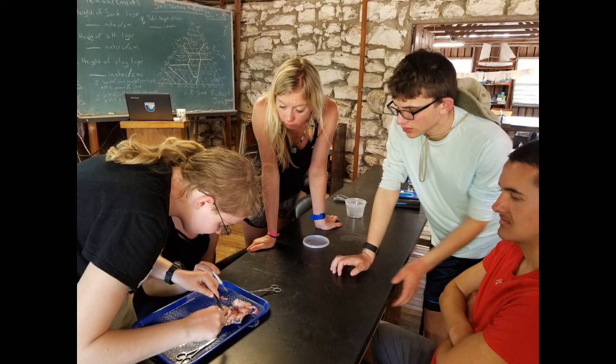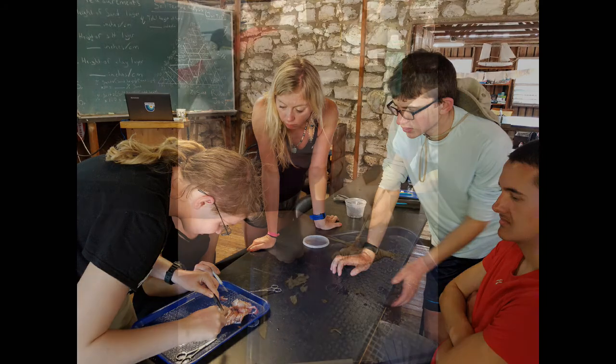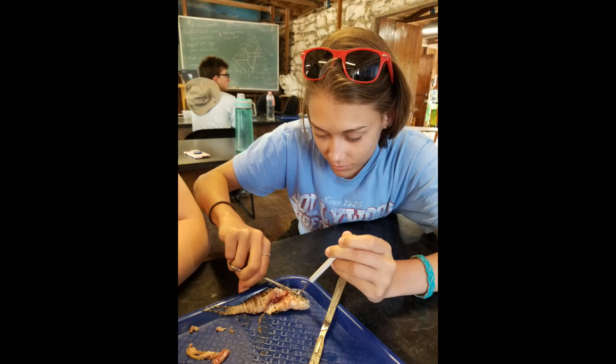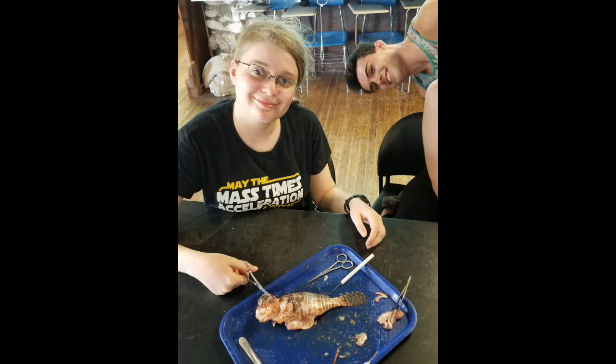What did you guys find in the stomach of yours? Not much. It looked like it might have been algae, maybe a little tiny octopus. They can eat just about anything. It was a really neat experience to not only see those fish and what they were doing out there, but see their characteristics here and be able to take them apart.